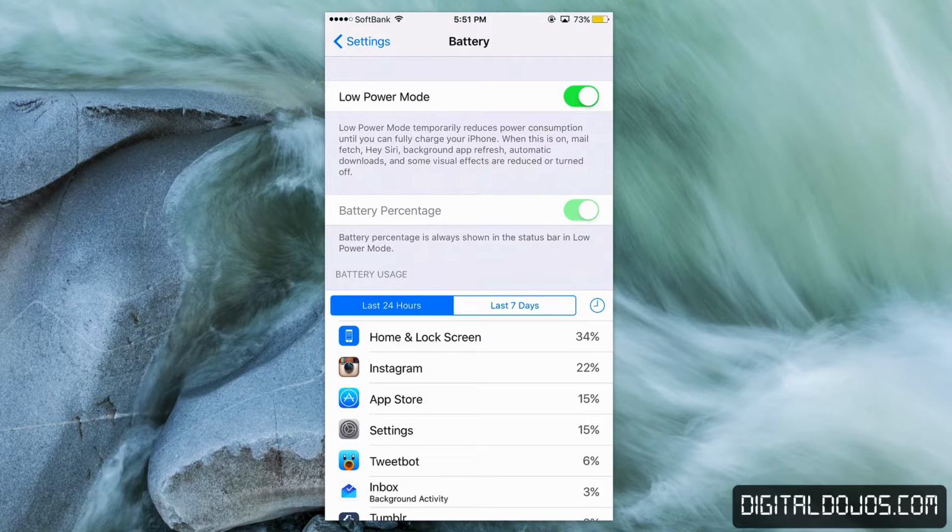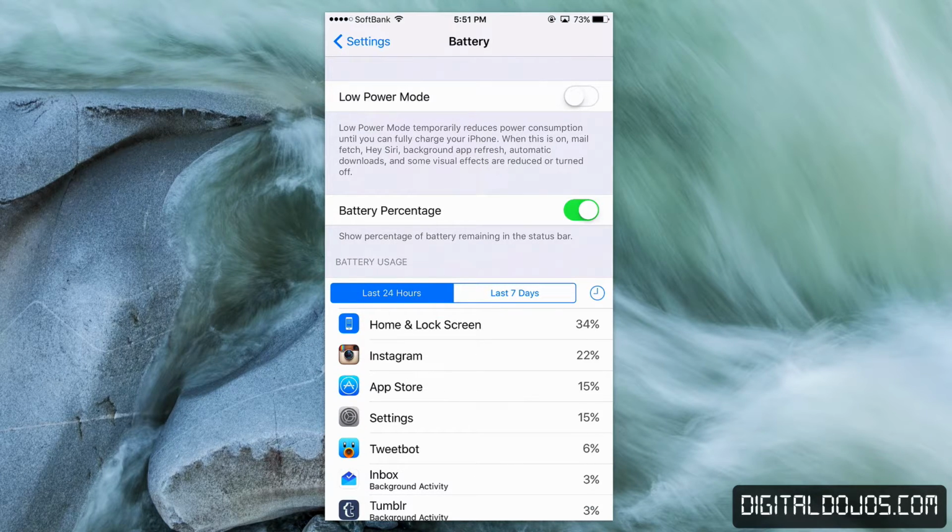Now, very, very useful, and iOS 9 will now automatically prompt you to enable this mode if you want at 20% and 10%, but some people just like to leave it running in general. If you don't really worry about these things that it disables, then it may be worth just leaving it on overall to save that extra battery life.